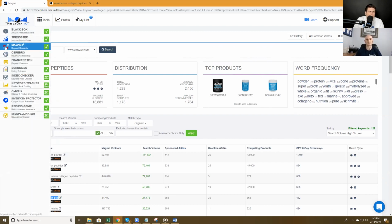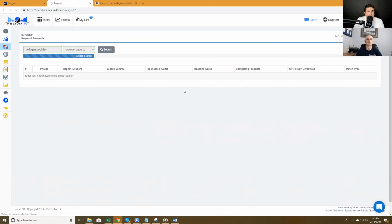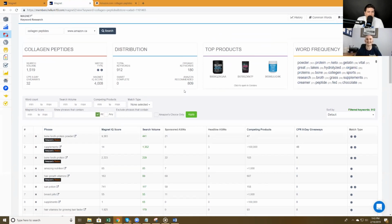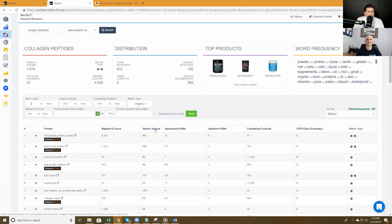Now let's go into another Magnet. Let's open this up. Let's go to Canada. All right, let's search. I'm going to do a brand new search. It says, you search for collagen peptides all the time. Are you sure you want to? Yes. This is my kryptonite, just like Manny and the tactical flashlights. I love collagen peptides for some reason. All right, so let's do organic. Give me 2-word phrases, and let me sort by search volume.